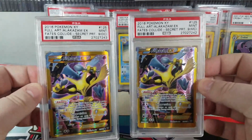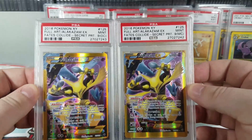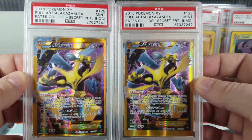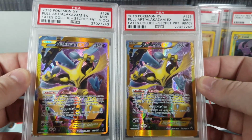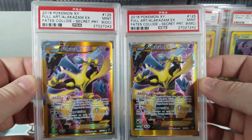PSA 9, MC and OC Alakazam. Again, I think these cards are so underrated. I think this card isn't that good for playability purposes. But again, it's got an Umbreon, a Lugia, and an Alakazam in it. Three just amazing, fantastic cards.